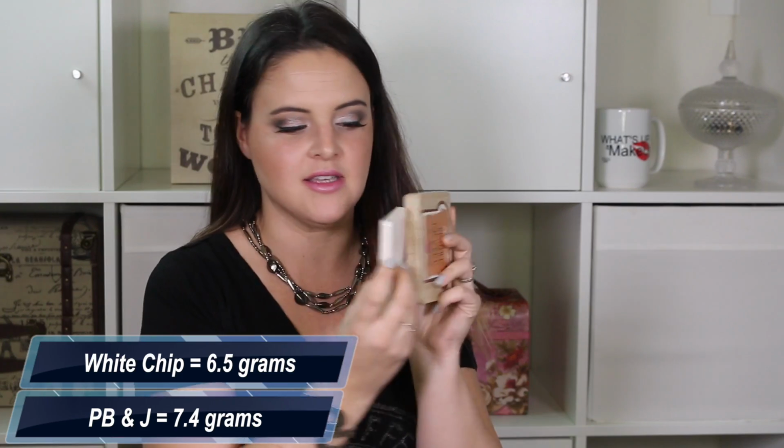The packaging is made out of plastic, which is the first time I personally have seen a Too Faced palette made out of actual plastic. Usually they're made out of some kind of tin. For example, this is the peanut butter and jelly palette. You can see the size difference as far as the thickness of it and the size of it. And then if you look at, let's say, the chocolate bar palette, you can see it's the same kind of material, and then this is the plastic.